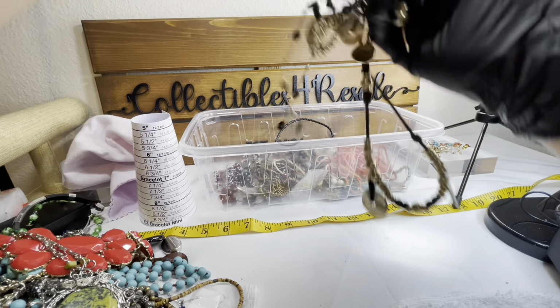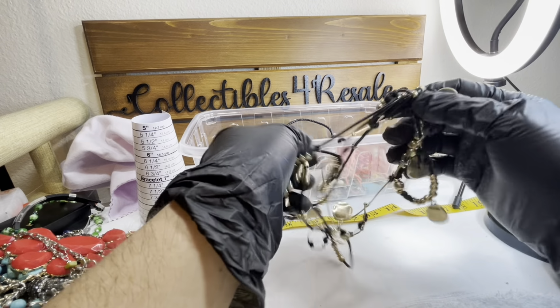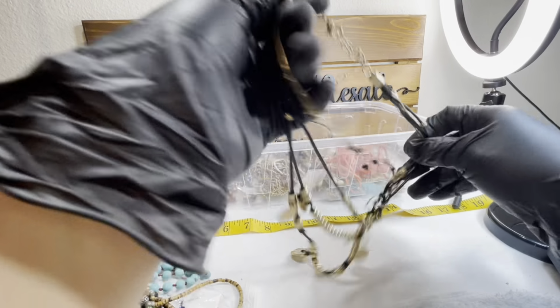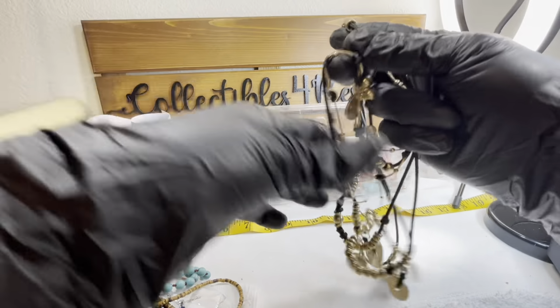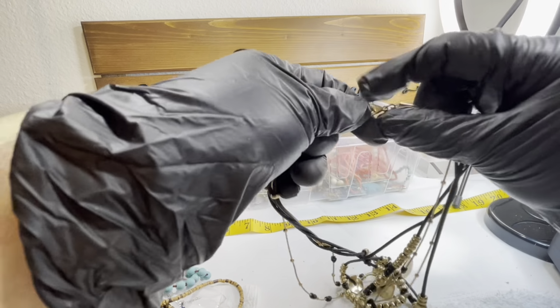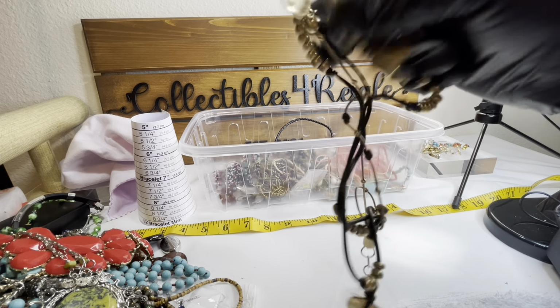All right, let's see. A little bit of a tangle here, so I'm going to unhook this and see if we can get it straightened out a little bit here.